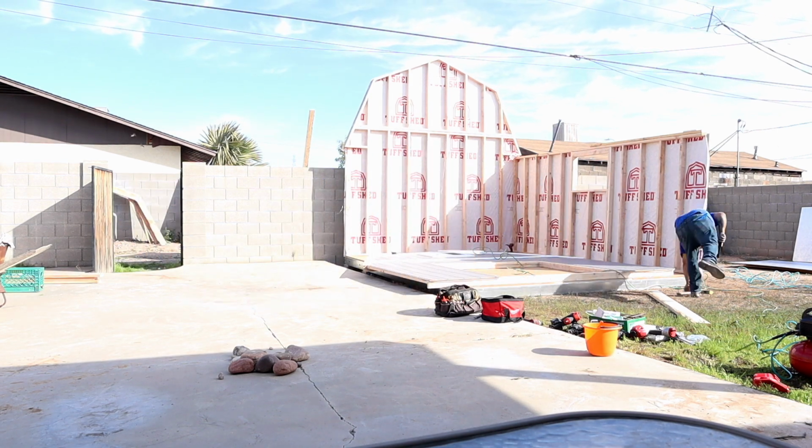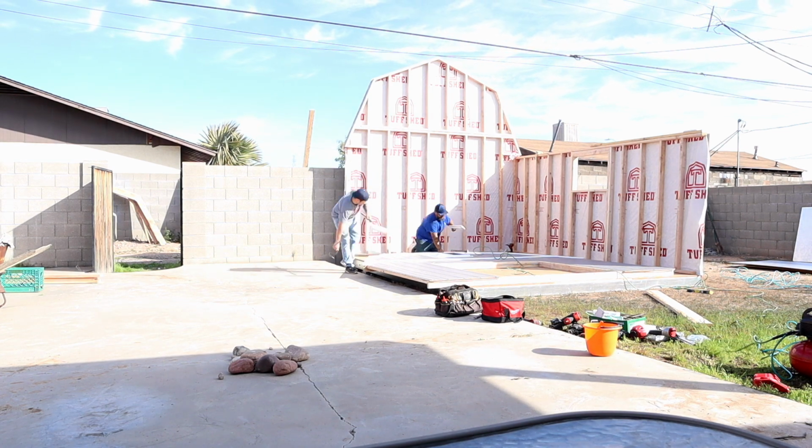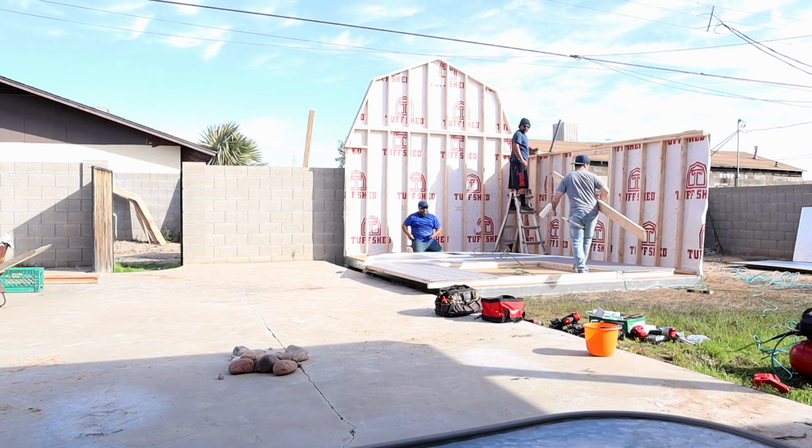And then next, once they all put this wall up, it's gonna take all 3 of them to put this wall up, I think. I'm trying to remember properly. Let me see really quickly.